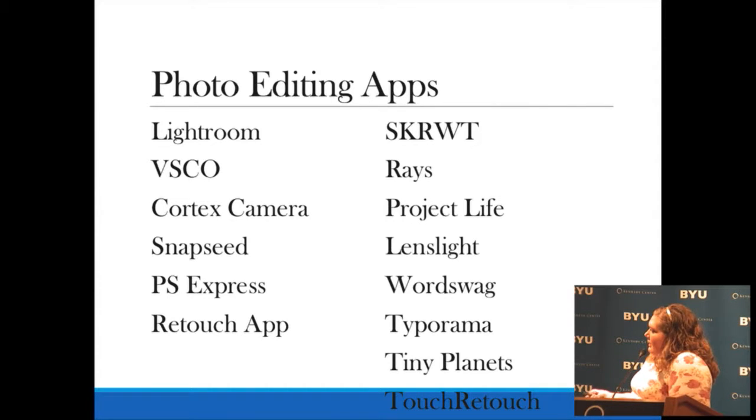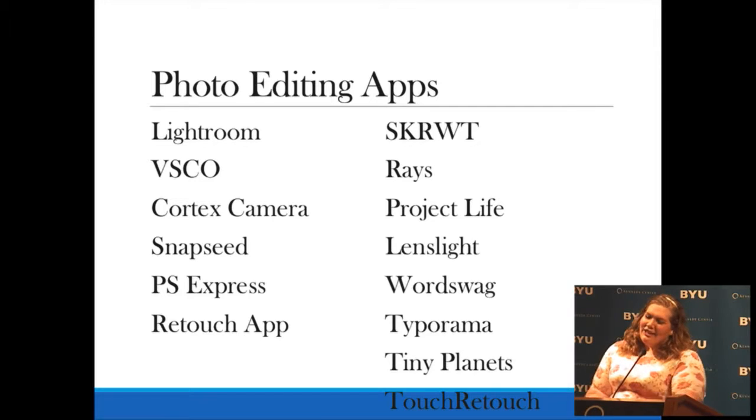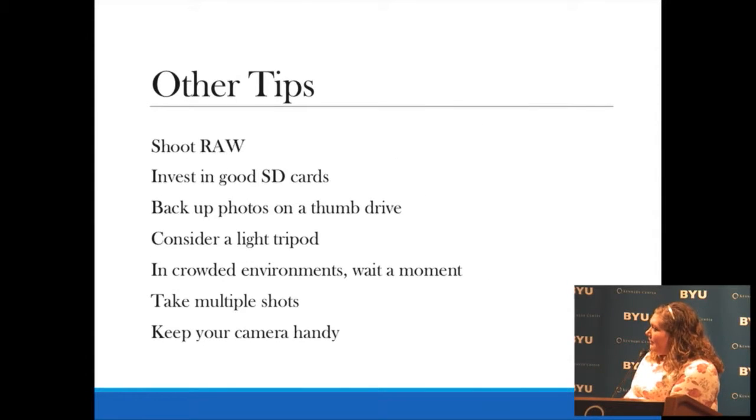Typorama and Word Swag allow you to add words onto your stuff, and cool fonts and quotes and jazz. Anyway, these are just more for fun for you guys when you're out than for your official pictures when you get back, if you know what I mean. Okay, other tips. Shoot RAW. I just explained that. Can someone explain it back to me?